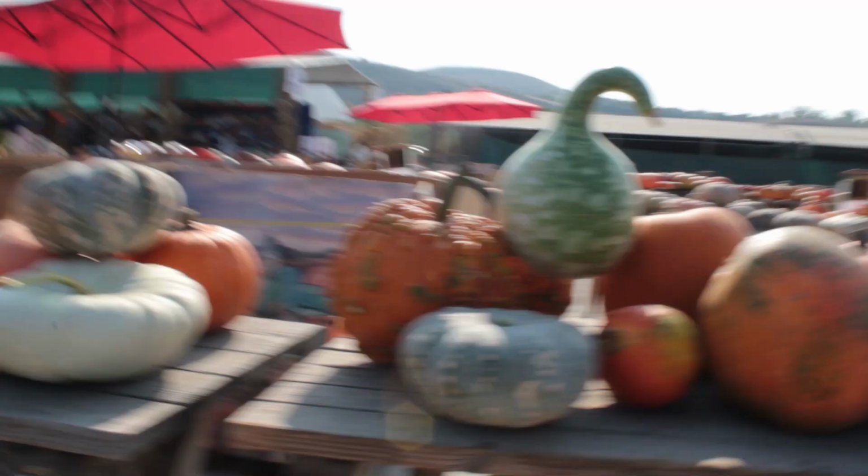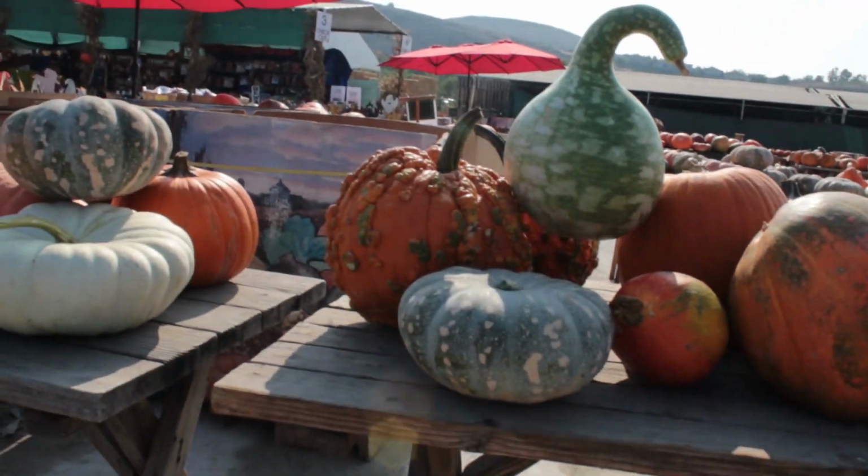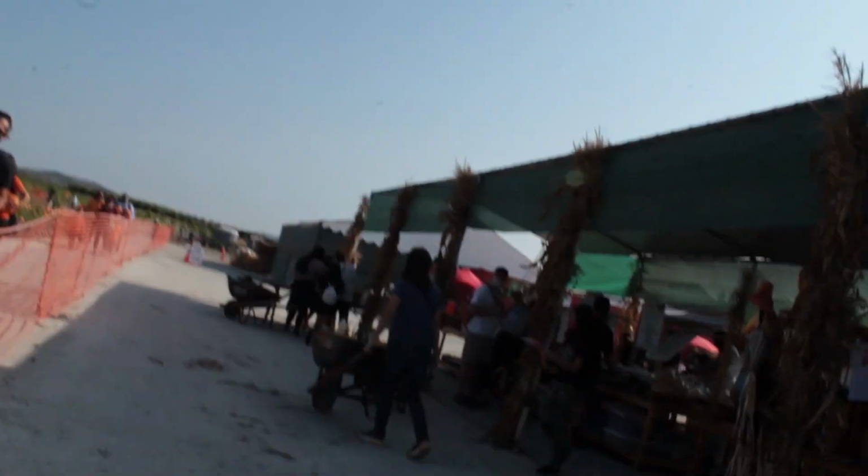Wow, look at this pumpkin. You know what it looks like? It looks like it was a dragon or something else. Wow, look at the pumpkin dragon. Moving on. We already have our own pumpkin. And we didn't need to buy any more pumpkins. But I could if I wish.